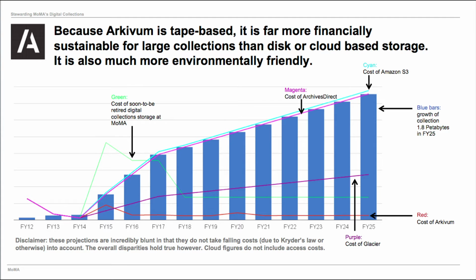And so these lines that you see here are comparisons of various storage solutions. So up here, the very highest and most expensive ones, we have cloud-based storage. So if we were to say, try and execute the 3 copies in 3 locations on Amazon S3, as you can see, that would be incredibly expensive. Similarly, Archives Direct, Artifactual Systems, and DuraSpace's partnership that offers Archivematica as a service and cloud-based storage, it's actually a little bit more affordable than storing 3 copies in S3.